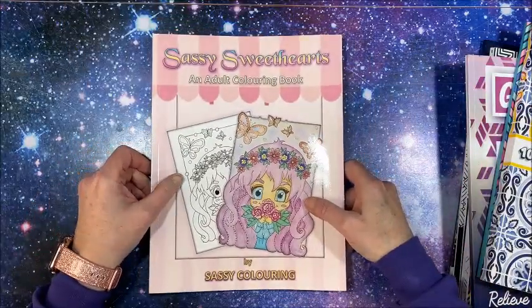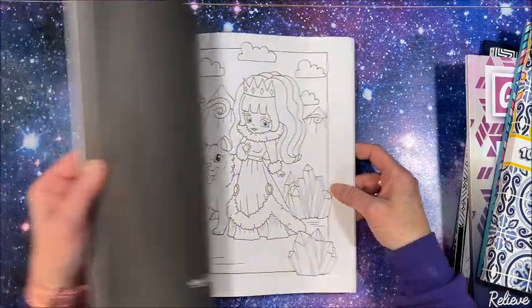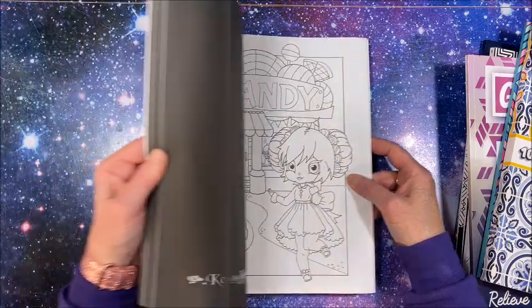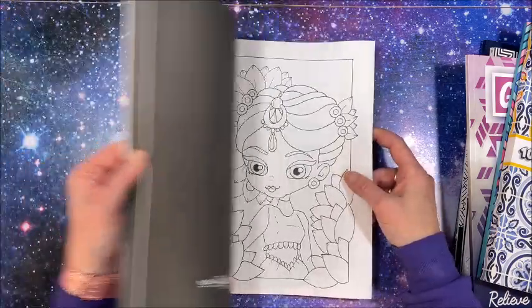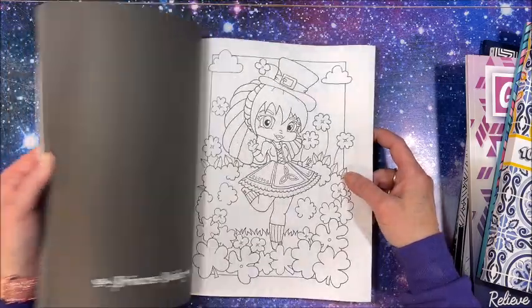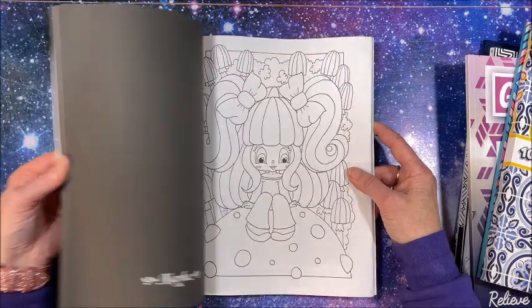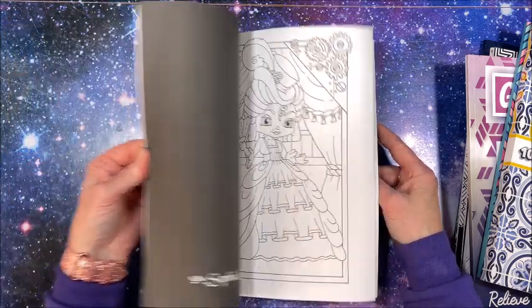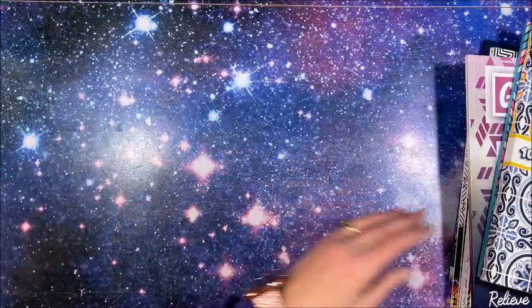Then we have Sassy Sweethearts by Sassy Coloring. This one also does not have the black line and then the gray lines. So this is another thick book. Look at her. Okay, that's enough from Sassy.